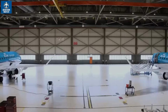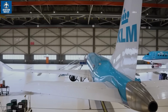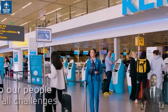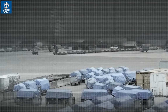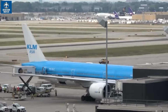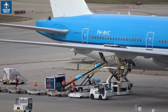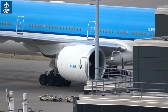The greater danger lies in something invisible, composite material. The fuselage of the Boeing 787 is built from carbon fiber composite, a lightweight, durable, corrosion-resistant material. But that very property is what makes it hazardous. If the damage is internal, there is no way to detect it by eye or through conventional surface inspections.